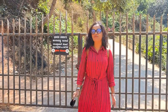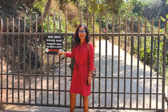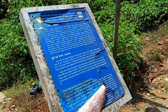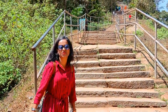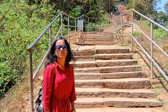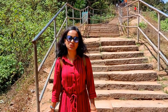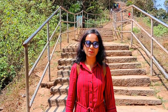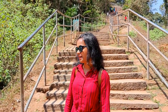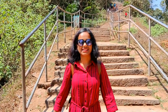Of the Manjrabad Fort, and as you can see, the timings are 8 a.m. to 5 p.m. We'll climb up these stairs to reach the Manjrabad Fort. The Manjrabad Fort was built in 1792 by Tipu Sultan, and this is inspired by Fort William of Kolkata. It is a star-shaped fort with 8 corners. Let's come.